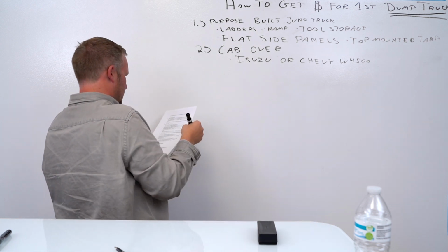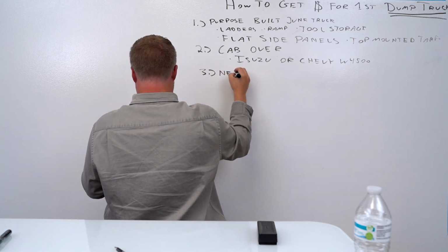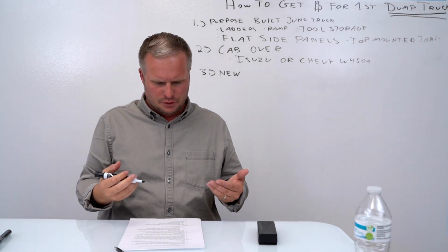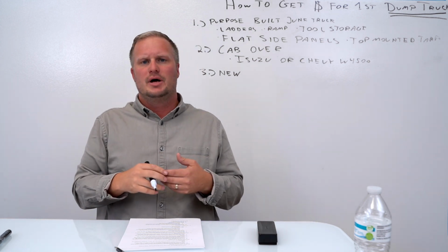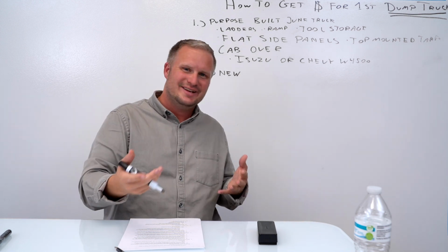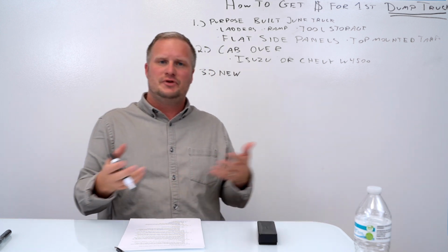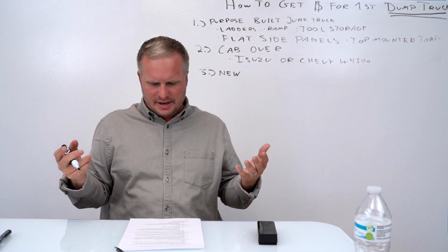You also 100% want to go with the new truck. So here's why. Used trucks are very, very, very tempting for people to go with, simply because a lot of times you have the cash saved up. Spending $80,000 on a vehicle just scares the hell out of you, and it should. I'm not debating that. So spending that much money when you first get started on a junk removal truck should scare the hell out of you, unless you've done it before, you've owned other businesses. So it's extremely tempting to go out and get used.